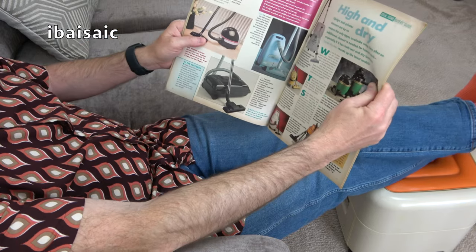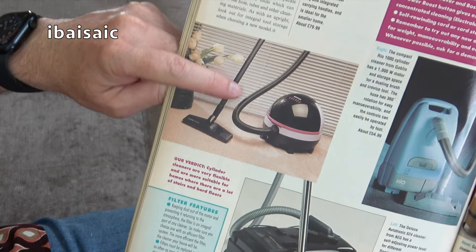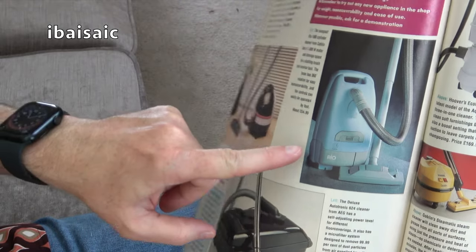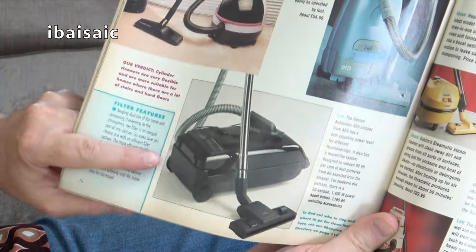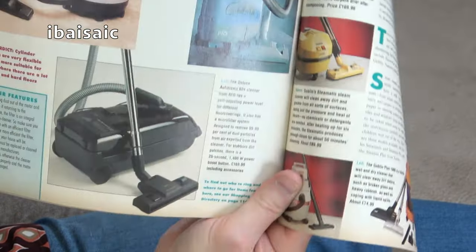Wow, that's fancy. Look at that one. It's a Hoover Galaxy. That looks futuristic, but it won't be good for deep carpet cleaning and picking up pet hairs and all that. Goblin Rio. Bit too lowbrow for me. Ooh, look at that. A deluxe Autotronic from AEG. I bet that's expensive. Ooh, £170.